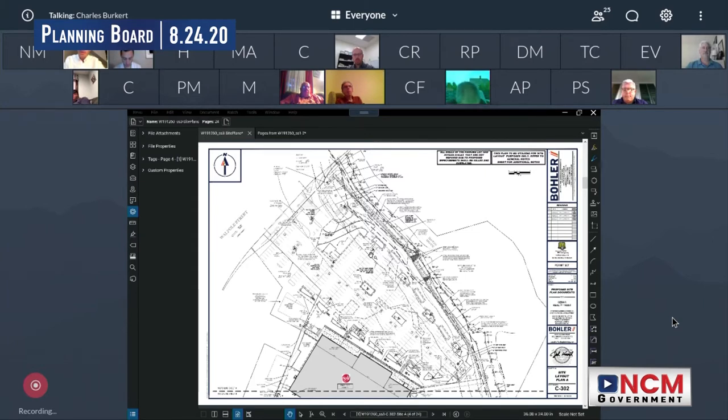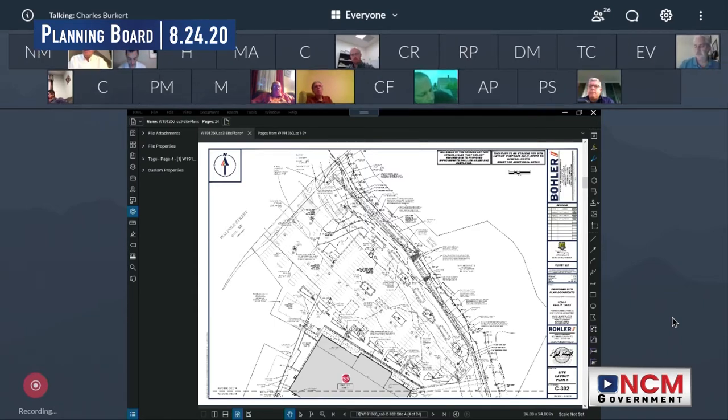Our property manager has been busy. He has replaced all the gutters along the backside of the Dollar Tree and the Planet Fitness. We've also replaced all the fencing behind those two sections of the building. So we've started some of that work already, but that's just a small portion of the work that would be done, provided the project moves forward.